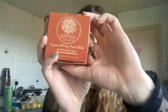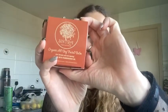So dig this one out. There we go. So again, another brand that I'm very familiar with and I've tried a few times before. It's Sintra Naturals, and this is the Organic All Day Facial Balm, and this is worth £18.99. This is a new anti-aging moisturising day balm with an anti-aging ingredient from macroalgae, which has been clinically tested to reduce the signs of aging.